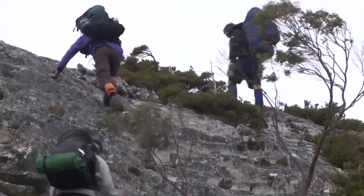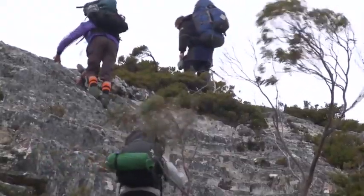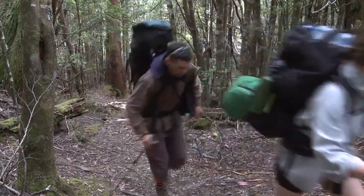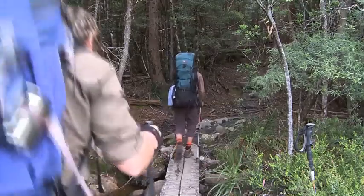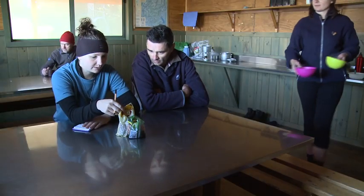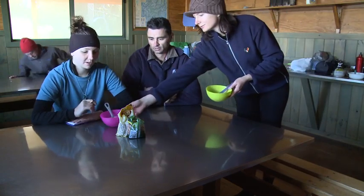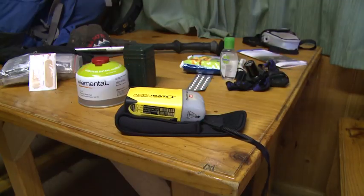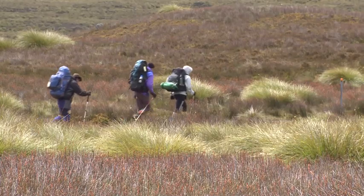The Overland Track is physically and mentally demanding. You will be carrying a 15 to 20 kg pack for 3 to 6 hours every day for 6 days. You'll need to carry everything. There are no shops, no electricity, and no cooks. You don't need a lot of gear, you just need the right gear.